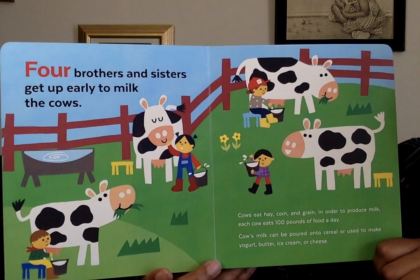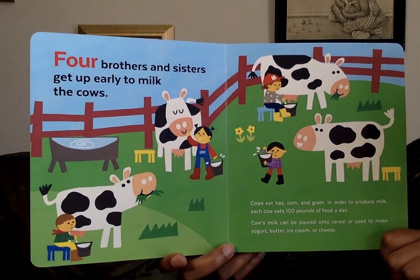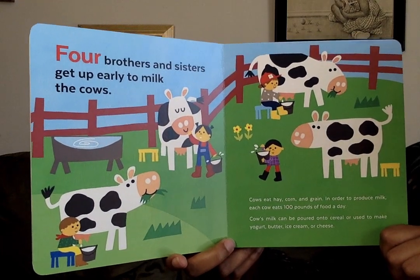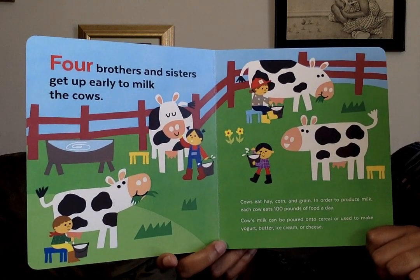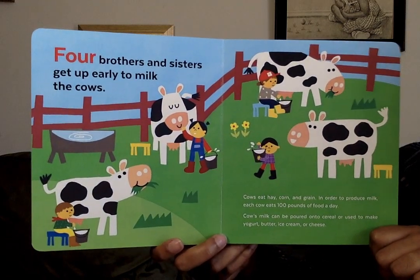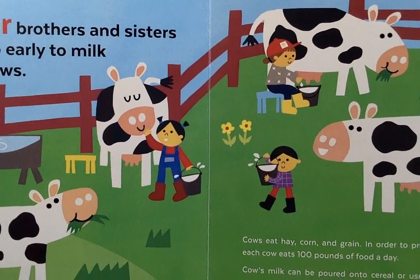Cows eat hay, corn, and grain. In order to produce milk, each cow eats 100 pounds of food a day. That's a lot. Cow's milk can be poured into cereal or used to make yogurt, butter, ice cream, or cheese.